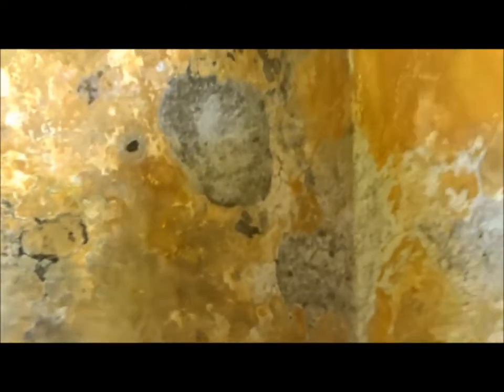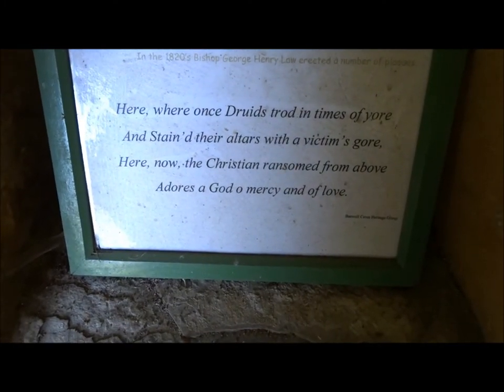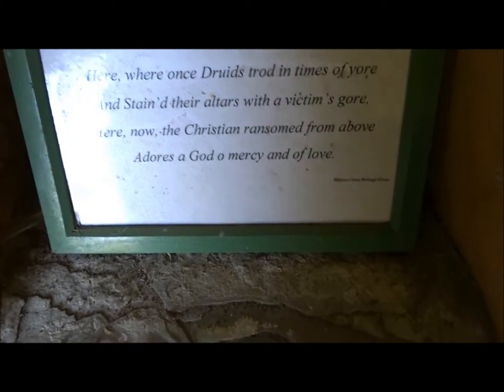Right. I'm in a druid's temple. Here once druids trod in times of yore and stained their altars with a victim's gore. Here now the Christian ransom from above adore God, O mercy and of love.